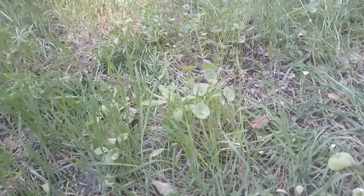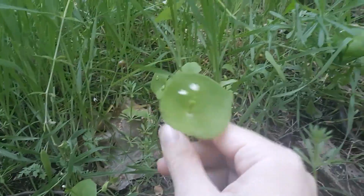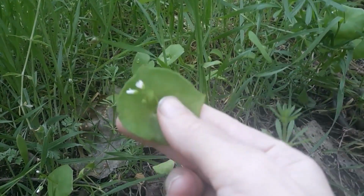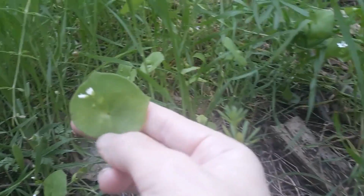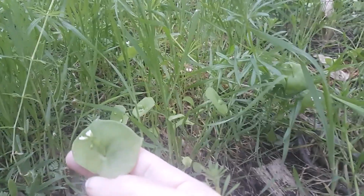It's a great thing. It's coming up in the spring. It's a wonderful thing to be eating in the spring to help clear any stagnation from the body that may have accumulated throughout the winter. Here's another one. It grows in abundance, and this will become a lot larger if I don't pick it and eat it. It remains sweet and non-bitter pretty much throughout its life.